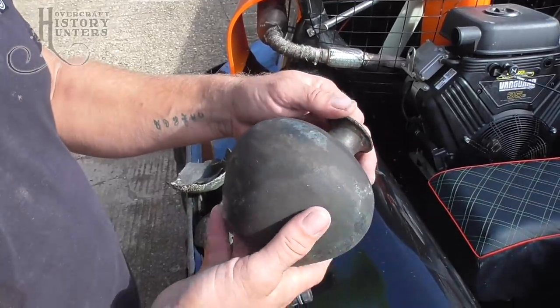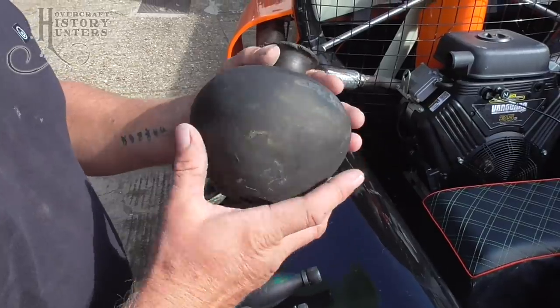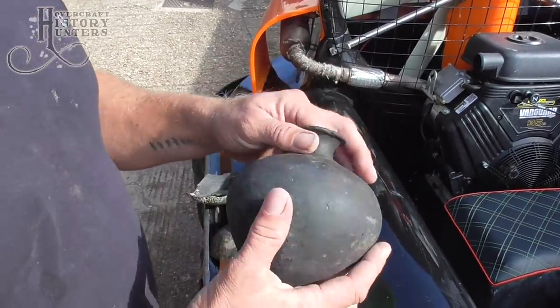Might throw that other pot away now and put that in place. I'll grab it. I'll just chuck it out. So, yeah, what a great day for me.